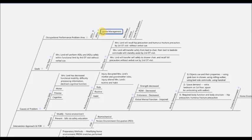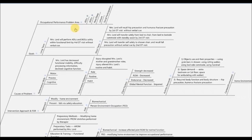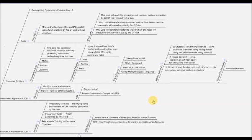Short-term goal number 1: Mrs. Lord will recall hip precaution and humerus fracture precaution without verbal cue by the 2nd OT visit. Short-term goal number 2: Mrs. Lord will transfer safely from bed to chair, from bed to bedside commode with standby assist by the 2nd OT visit. Short-term goal number 3: Mrs. Lord will transfer safely to shower bench and recall precautions without verbal cue by the 2nd OT visit.